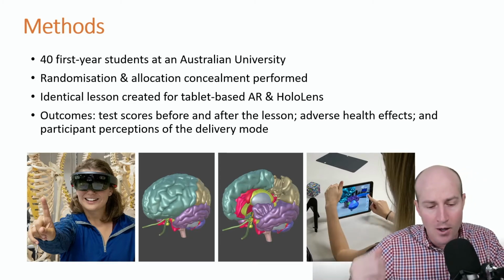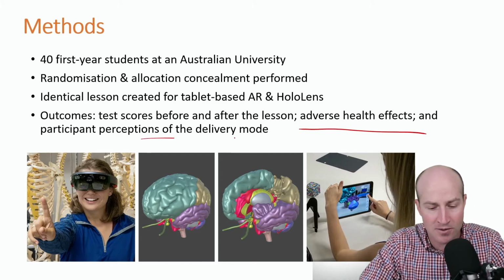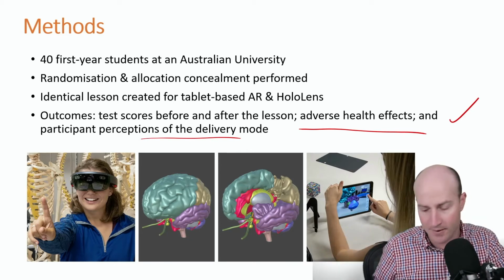We then assess outcomes of test scores before and after the lesson, adverse health effects, and perceptions of the delivery mode as 3 things.